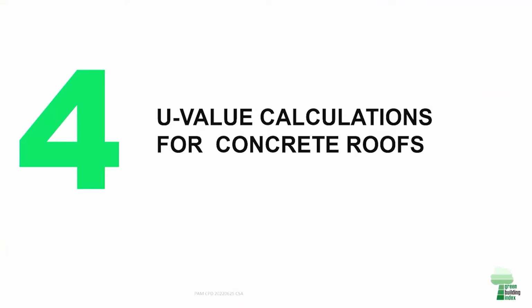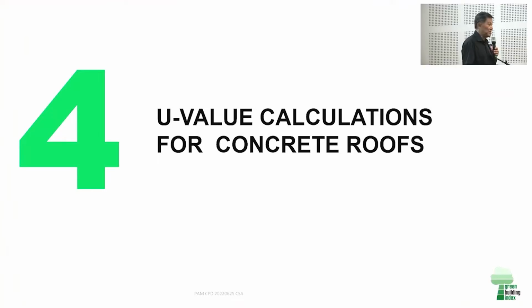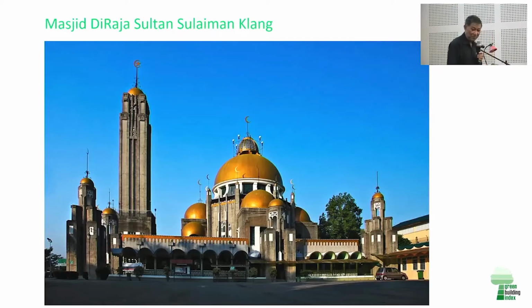So I'll give you an example now. I'll concentrate on the concrete roof first, then we go back to the metal deck roof, because a lot of industry are using metal deck roof because of long span. Okay, concrete roof, I'll give you one example.